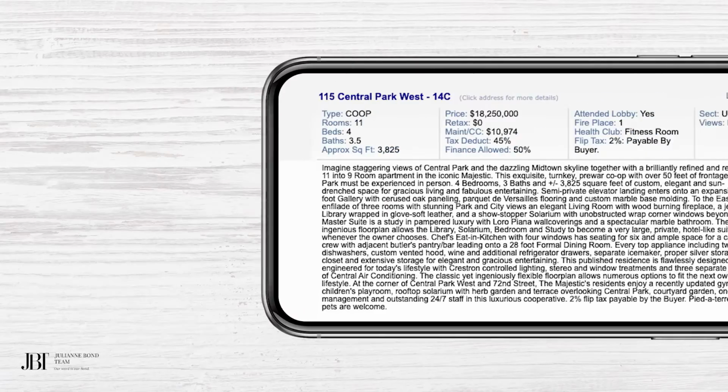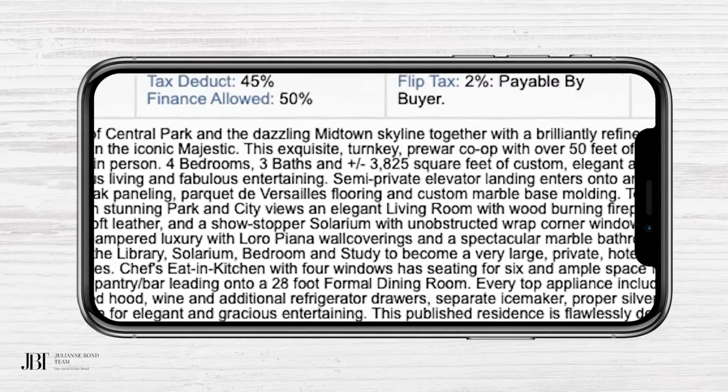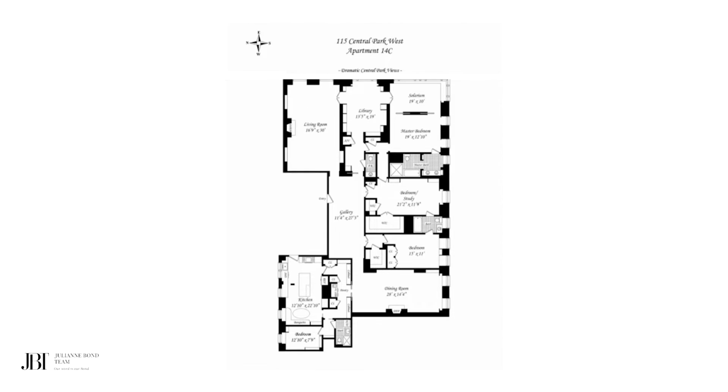Let's talk about the number 2 contract. It was 14C at 115 Central Park West. It was asking $18.25 million. It was listed on November 1st. Why is that important? Well, if you think about it, that's a pretty quick turnaround for such an expensive apartment. That is not very much time on the market. If you follow my State of the Market reports, you know that these luxury properties typically take far longer.